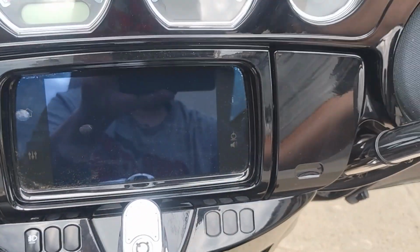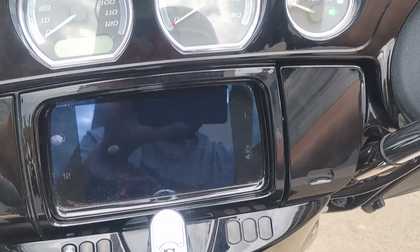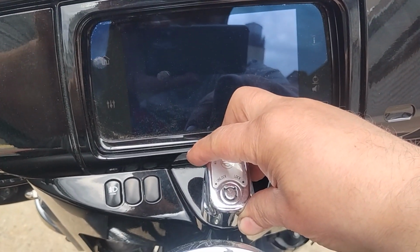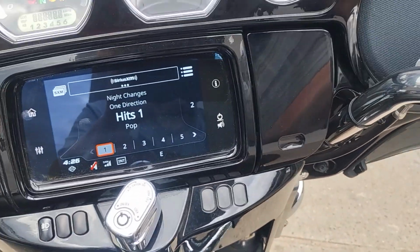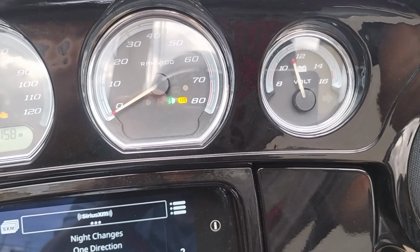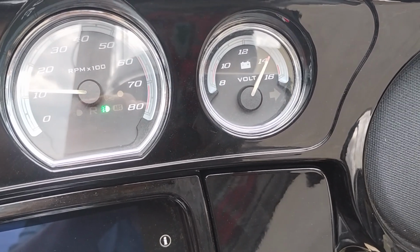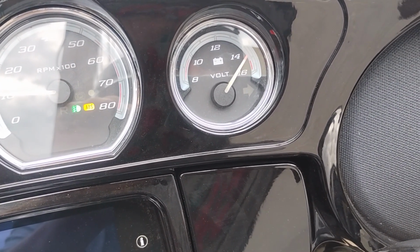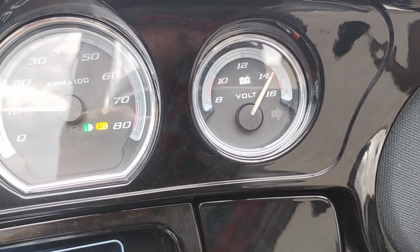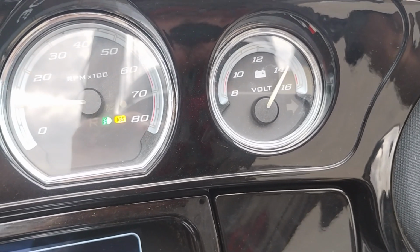Alright, so what I'm going to do is shut off the bike. Sometimes this helps. Give it a few seconds, and then we'll start it back up. Okay, let's see what it does now. Okay, that's not bad. You see what it's doing now? Now it's where it should be, and it's not going up and down.